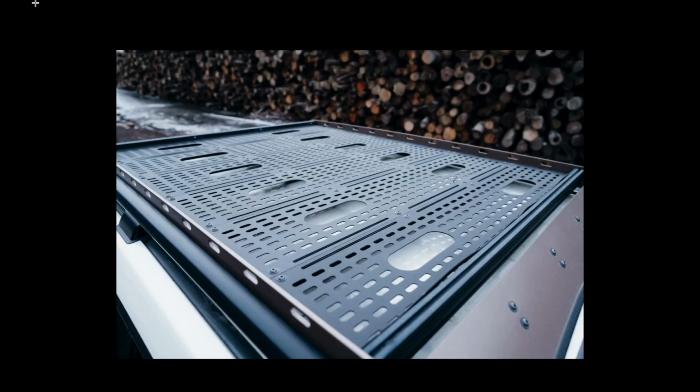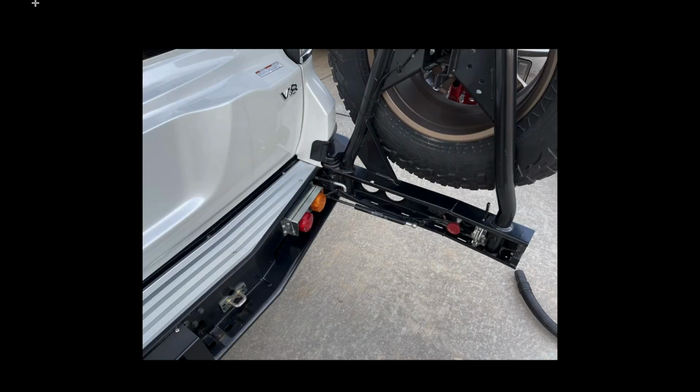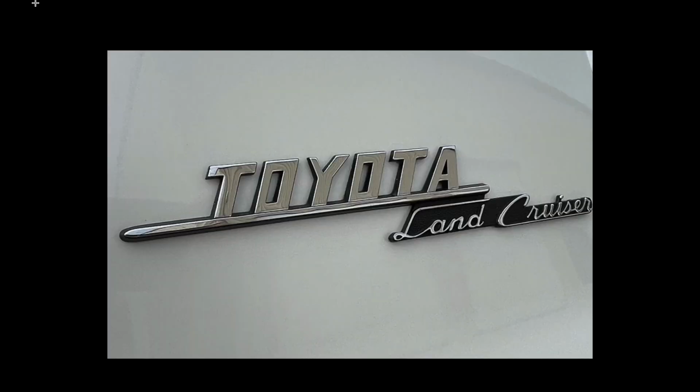Nice overhead shot of the roof rack. This one is definitely set up for overlanding, and you're going to see this seller paid a pretty steep price for all this gear. Nice shot here included of the functionality with the swing out spare tire carrier. Another close up of the Heritage badging.